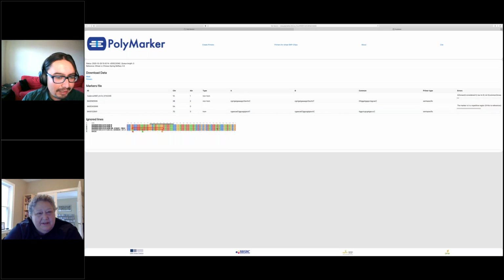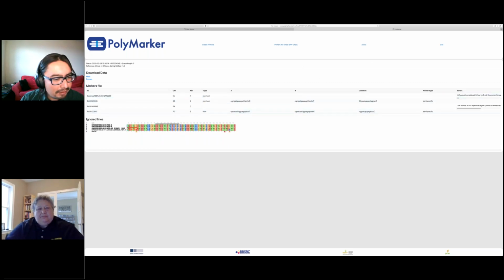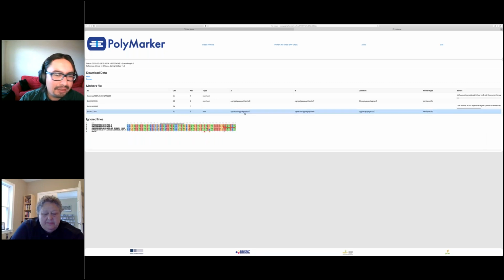And then the other thing that we have here on the website is that you can look at the local alignment of the markers. So here are the markers, and you can see how it looks. If you have more sequences, in a highly repetitive region, you can also have a look at it. And you can also download the FASTA file with these alignments in case your marker doesn't work and you want to try a different pair. You can also use that information.